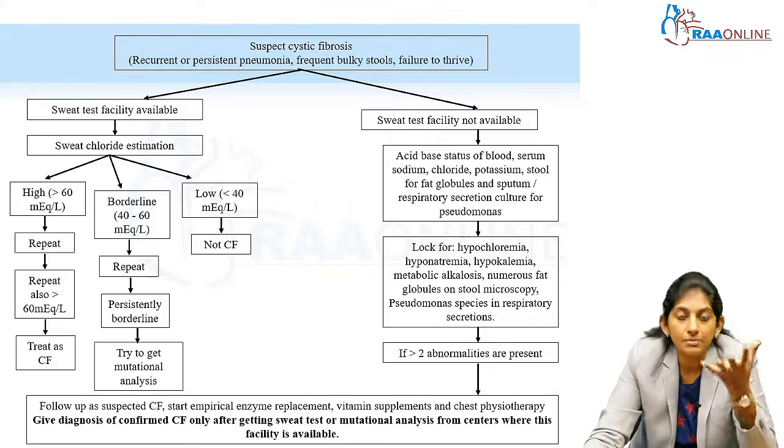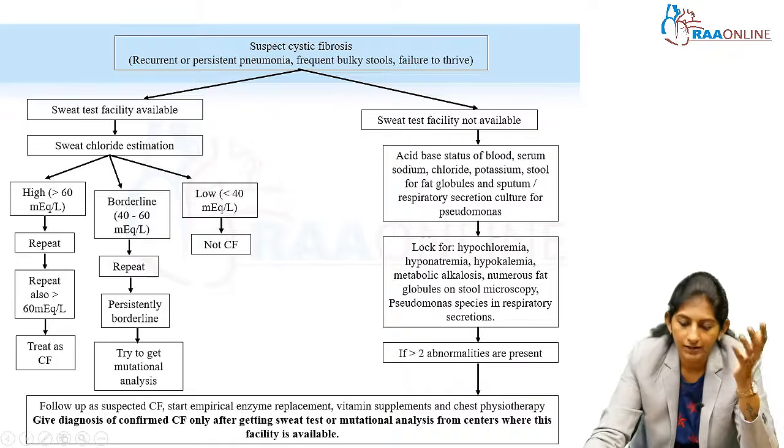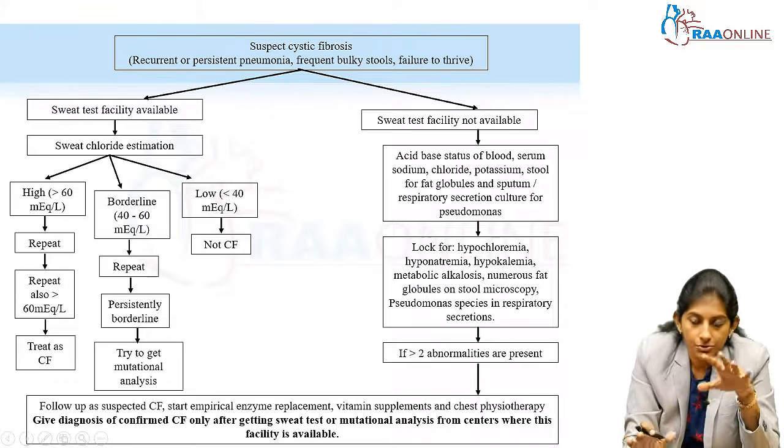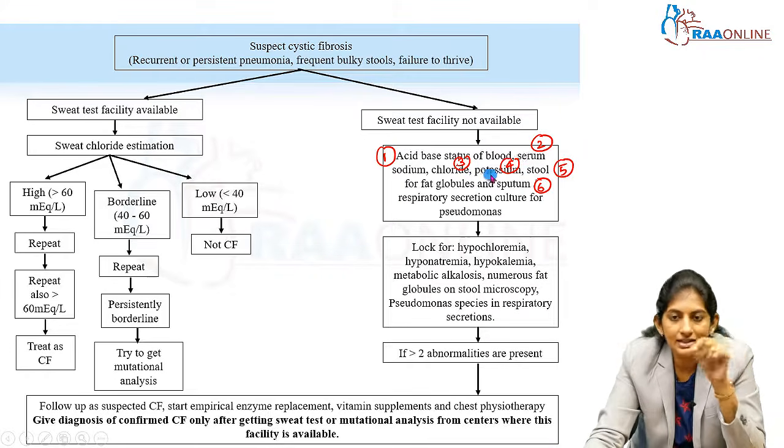there are so many other basic investigations that we can do, isn't it? You can do an ABG analysis: hyponatremic, hypochloremic metabolic alkalosis. You do a serum sodium, you can find hyponatremia. You can do a stool for fat globules as a screening test, which will become positive. Sputum you can send to identify Pseudomonas, a very, very high index of suspicion in these children. So this is also an established approach. Acid base status, serum sodium, serum chloride, serum potassium, stool for fat globules, sputum or respiratory secretions for Pseudomonas. So these 6 criteria, isn't it?